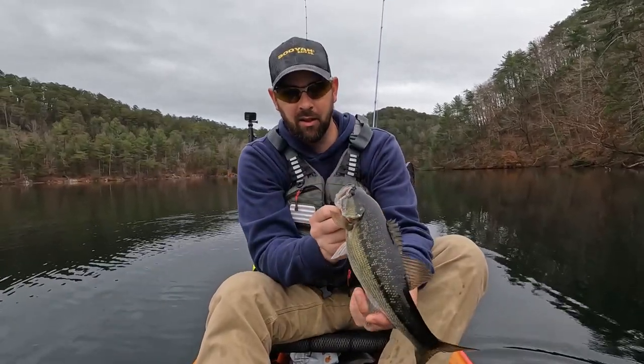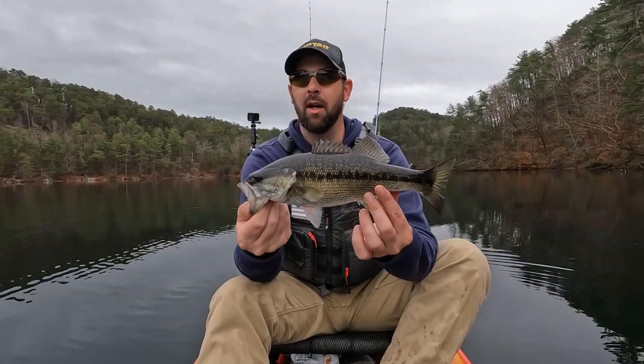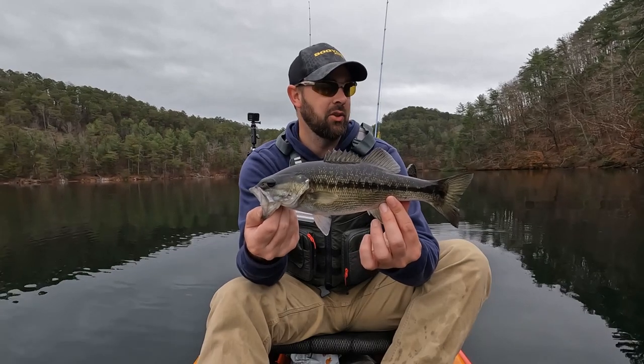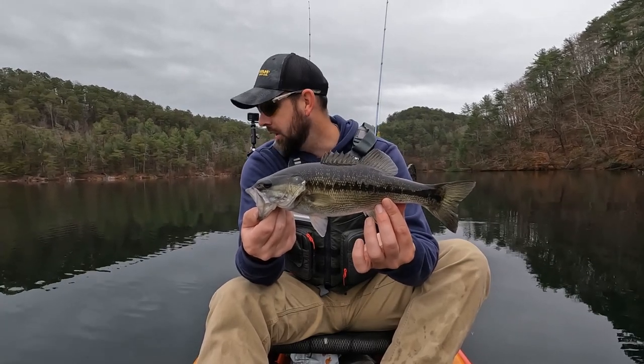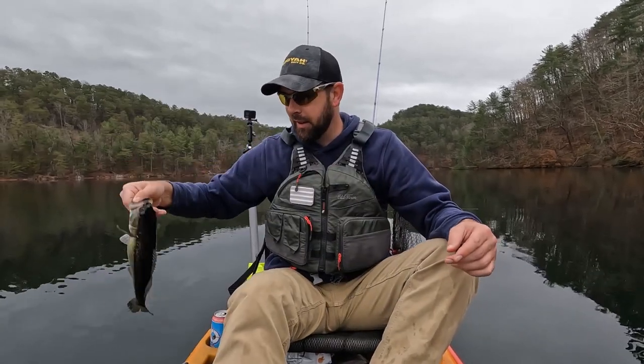I thought I saw some fish busting earlier. Fat spotted bass. First fish of the day, so they're out chasing bait. Without a graph, it's kind of hard to find these fish unless you just see them busting. And they were just hitting right through here, so I'll make a few more casts. I've been out here for 3 hours and hadn't caught a fish till now.